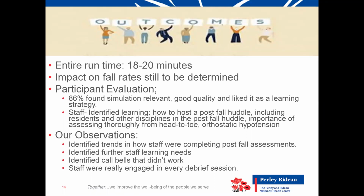The staff identified learning was how to host a post-fall huddle, including residents and other disciplines in the huddle, and the importance of assessing thoroughly from head to toe and the orthostatic hypotension. For example, most simulations didn't do an OH, but they all said in the debrief that they would never do it right after a fall because the resident is agitated most of the time, but they would wait until the resident was more calm. So this told us that maybe it is being done, but not charted where we expect. So we really have to look into that one.